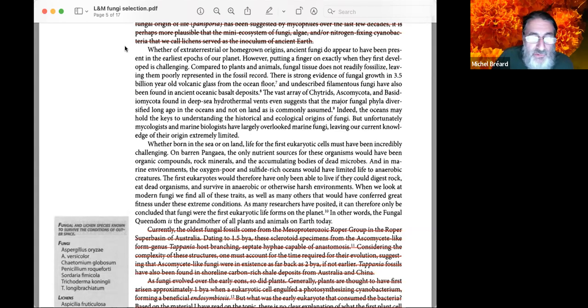When we look at modern fungi, we find all these traits, as well as many others, that would have conferred great fitness under these extreme conditions. As many researchers have posited, it can therefore only be concluded that fungi were the first eukaryotic life forms on the planet. In other words, the fungal kingdom is the grandmother of all plants and animals on Earth today.